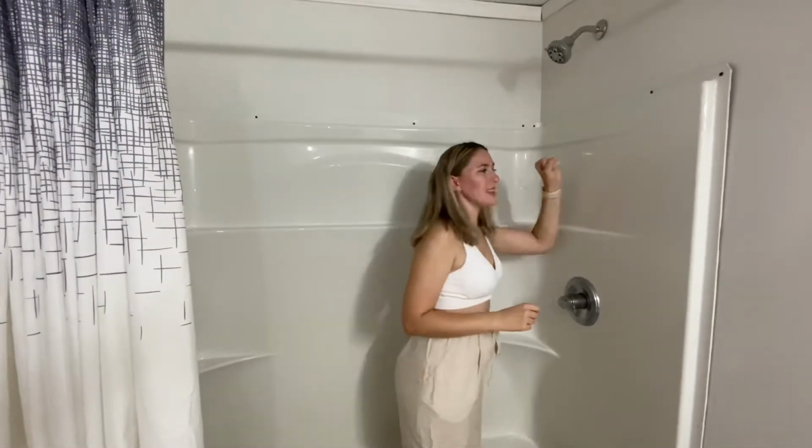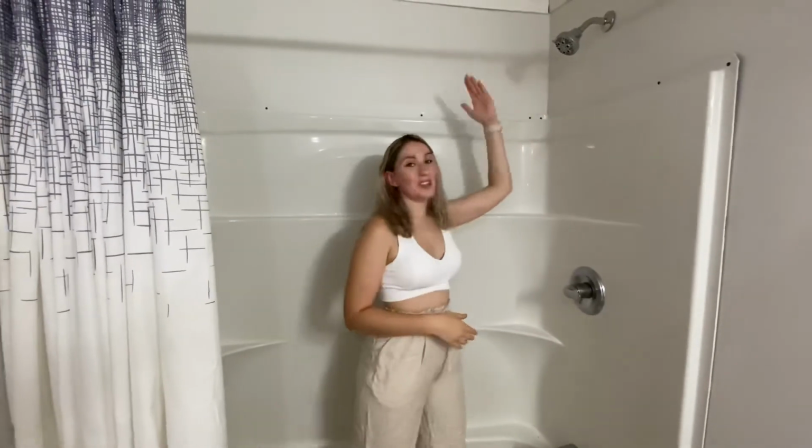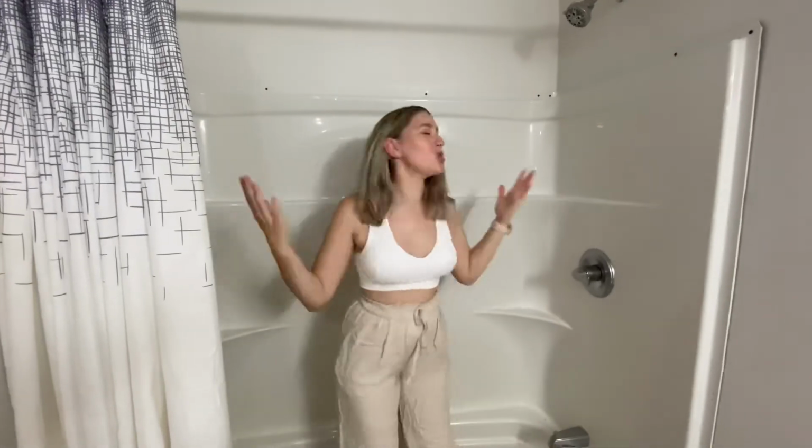If you guys watch my videos, you know that the shower that I use right now, the shower head is literally right here, just squirting me in the face. So this one is actually above my head and I actually have room. This is just so roomy.